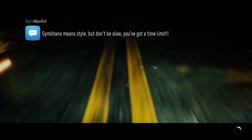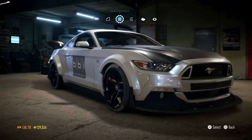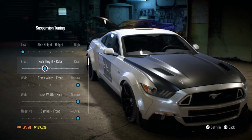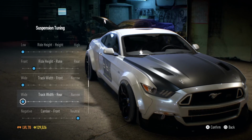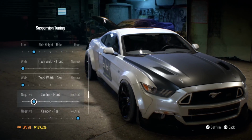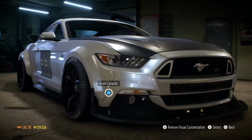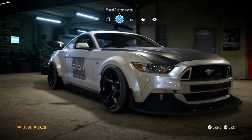Woo! Slam this car, man. Front, right. All the way. Yep. All the way. Camber on the front, not too much, and the rear all the way. And yep, that's gonna be it for today.